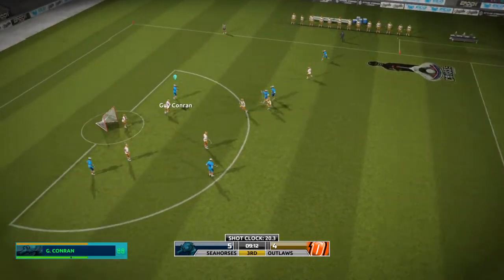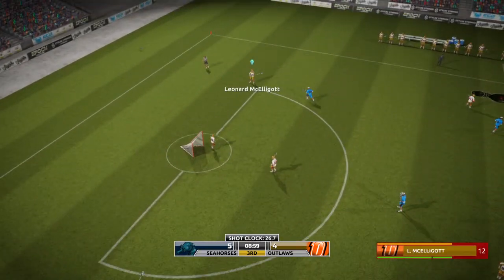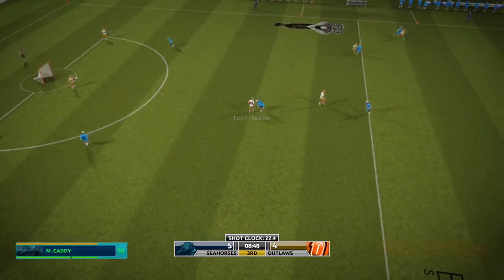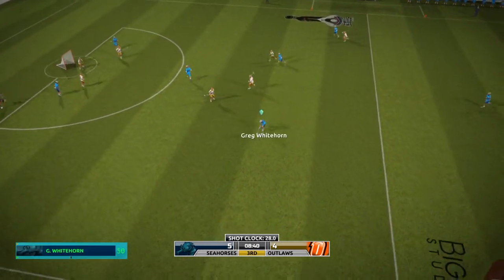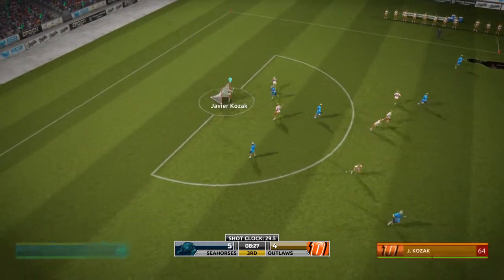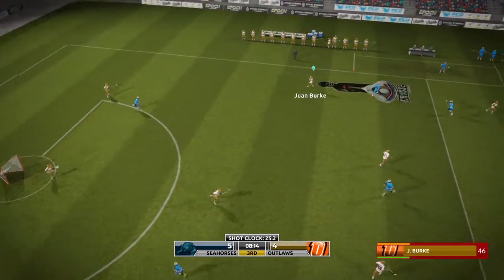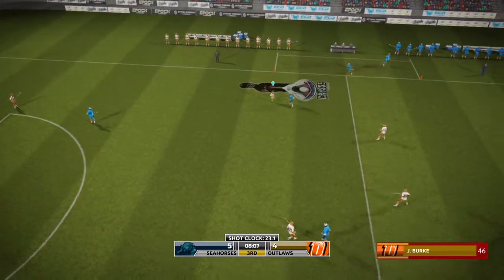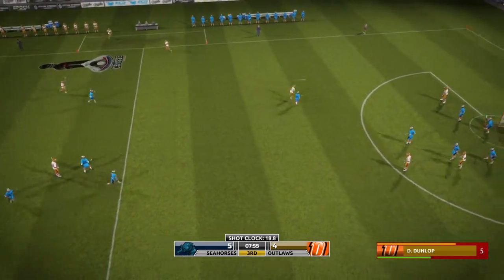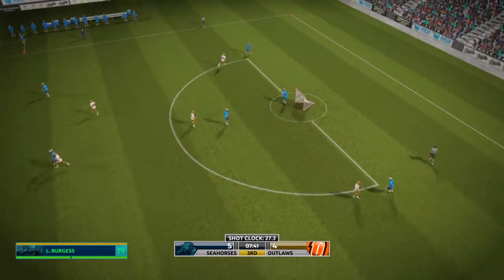Kirby. Left side left. He's in. Save. Kozak wasn't having a bar of that one. Transition opportunity now. And they lose possession. The away team recover. Slings it. Kozak was all over that one. Gary takes the shot and save.